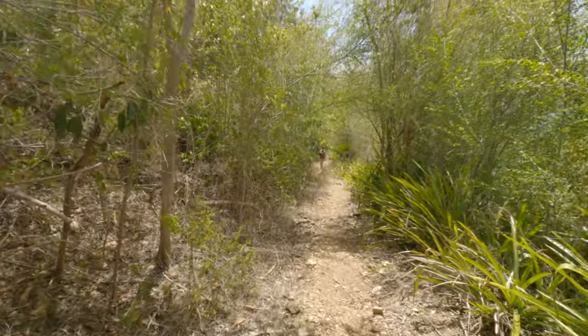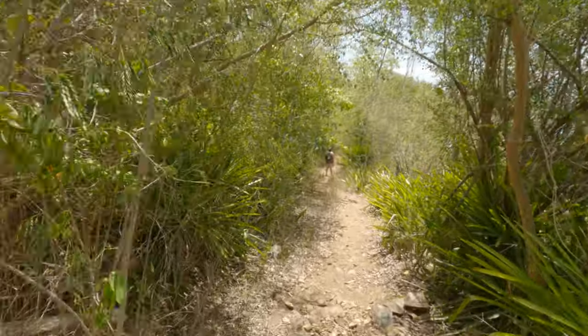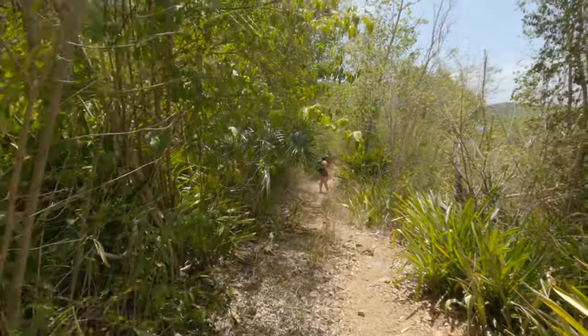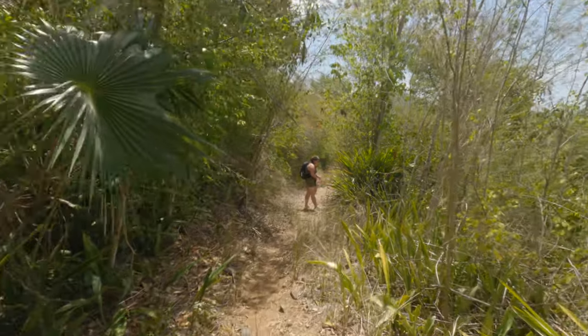We're on our way back to the car now. But coming from the petroglyphs, back this way, it's about a half a mile uphill and then all downhill to the car.